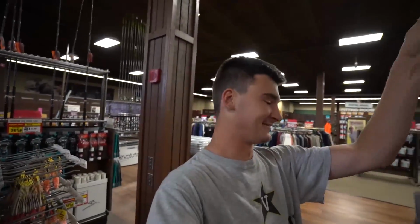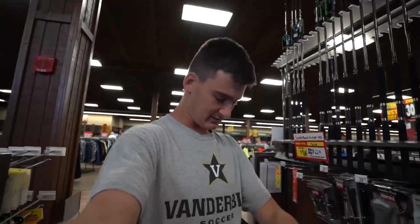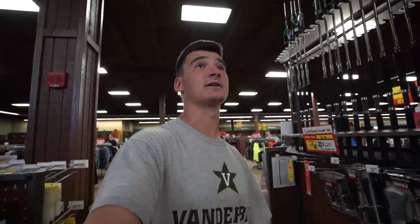there's a 14-foot ultralight for 22 bucks. 14 feet. Would this even fit in my car? Look at this thing. It's all the way up to there. Oh, I have to try something with this thing. Like panfish or something. This would be hilarious. It doesn't come with a reel though. I got a spinning reel. I can make that work.